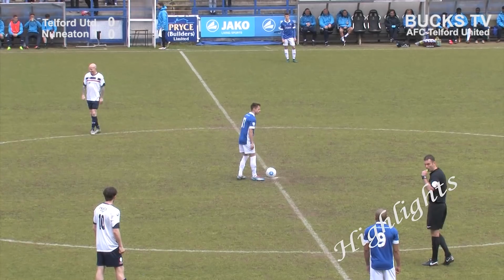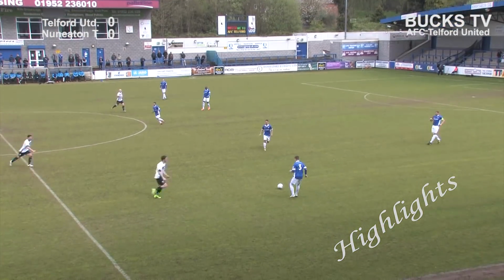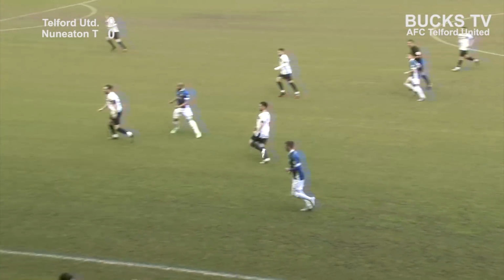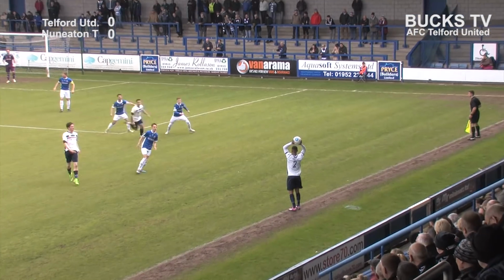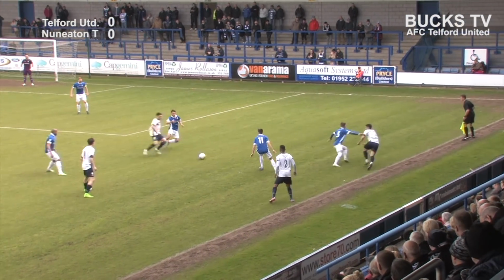We're all set. The referee blows his whistle, and away we go. Nuneaton start the match, and it comes out to Ben O'Hanlon, who has an early touch. He's a familiar face on these parts, of course, played for Telford here. So, Telford have a throw-in at halfway inside the Nuneaton half, and it's Samuels who takes it, throws it into Marsden, just out on this right-hand touchline.